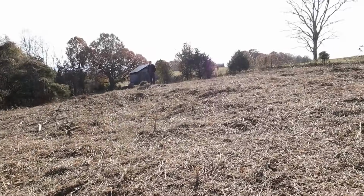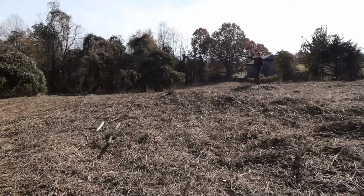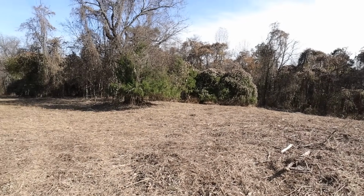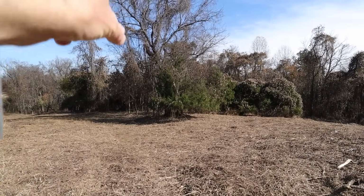I think it would be nice to basically take all these trees that have the hanging kudzu still on them and just mulch them. Even this big one right here? Yeah, it's pretty dead.